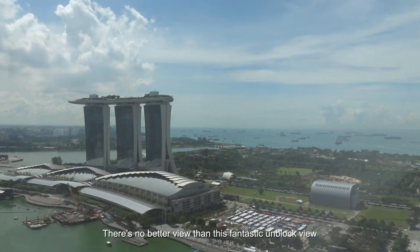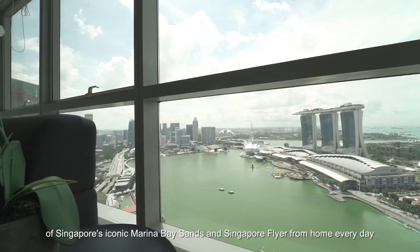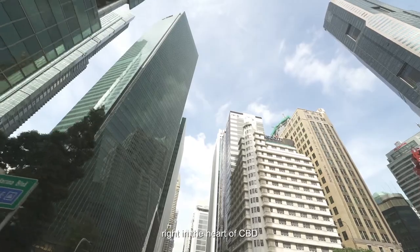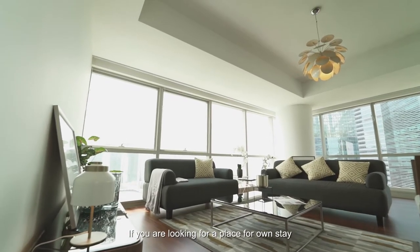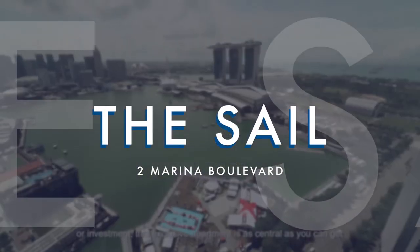There's no better view than this fantastic and broad view of Singapore's iconic Marina Bay Sands and Singapore Flyer from home every day, right in the heart of the CBD. If you're looking for a place for own stay or investment, this exclusive apartment is as central as you can get.